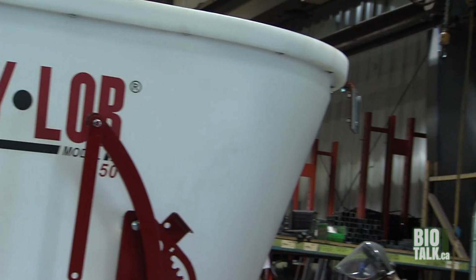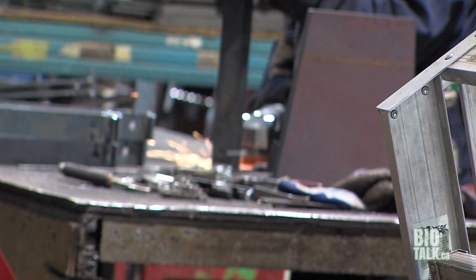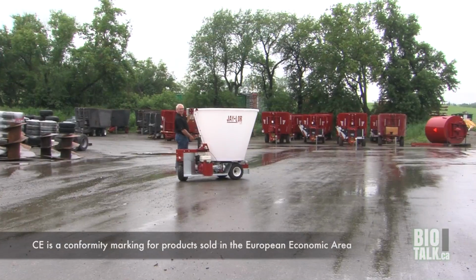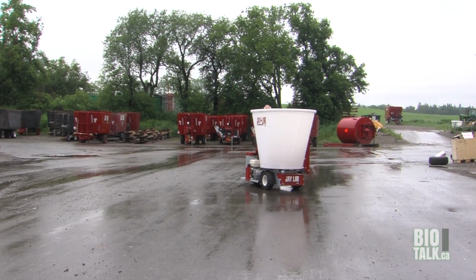So there's a lot of background information that you need to have in order to create a success for yourself. As an example, the mini mixers, in order for us to sell them into Europe, have to have CE approval. So it was quite a challenge to find out what the rules are and what accommodations we had to do to make that work in those countries.